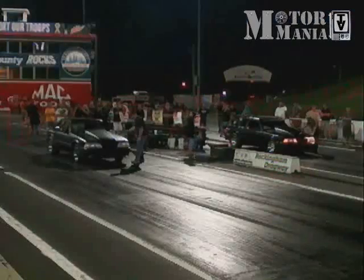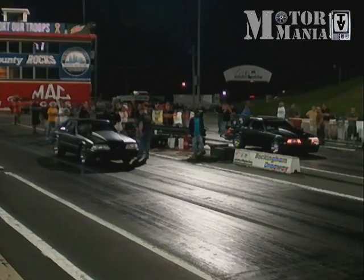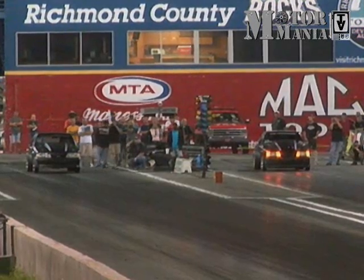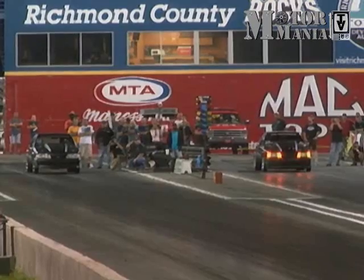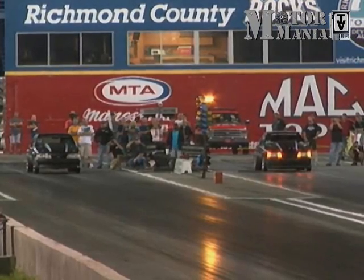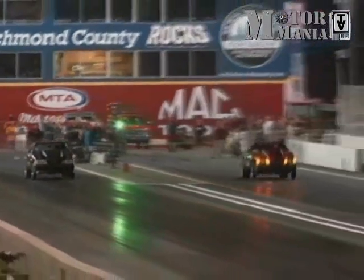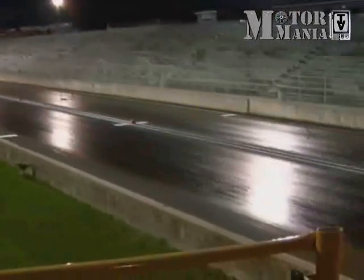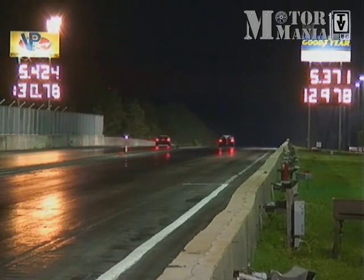All right, here we go. This is the Real Street final. Number 1 qualifier, left lane, 539, John Phillips, the 1990 Mustang. The right lane, number 2, 541 for Matthew Lawrence. So the second straight number 1, number 2 qualifier. Wow, big hole shot, wheel stand in the left lane. John Phillips, 524, 130 miles an hour, gets the win in Real Street.